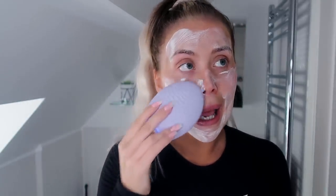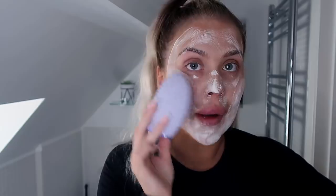What I love most about this is it almost feels like the Foreo is pulling the dirt out of your pores. And I love that because there's honestly no better feeling than just fresh, clean skin, especially around your nose. Like I said, it just leaves your skin feeling so beautiful. It feels so clear, it feels so clean. And it really has switched my skincare routine up. And I've noticed such a difference since using it.